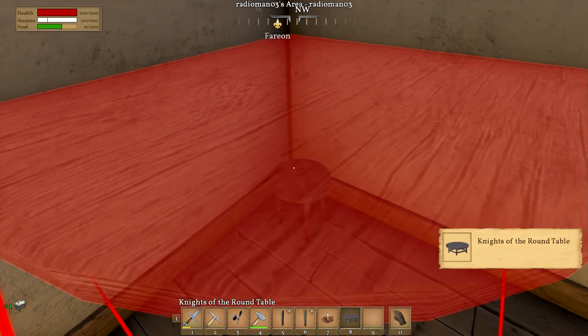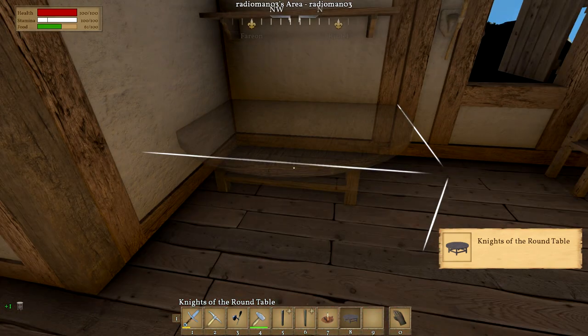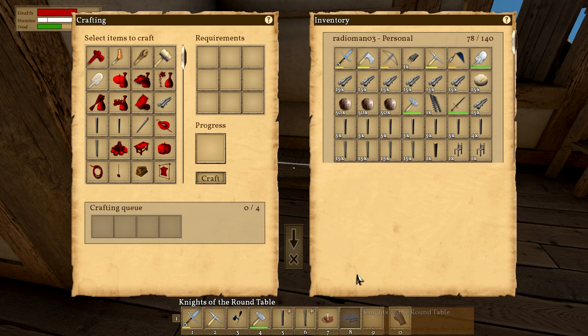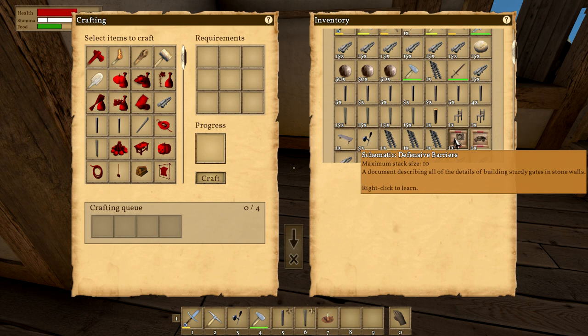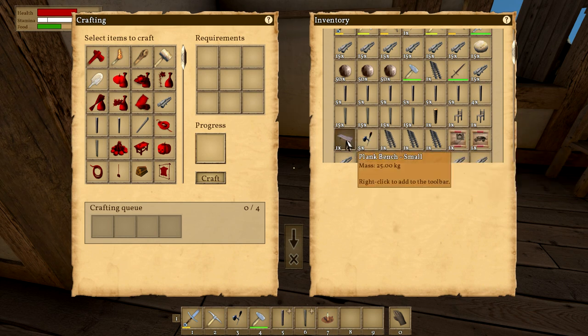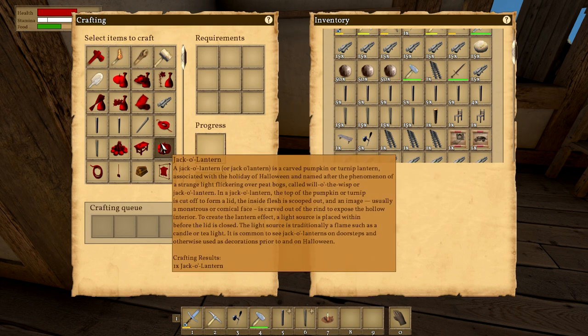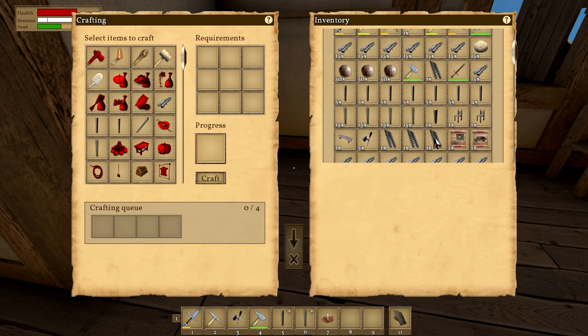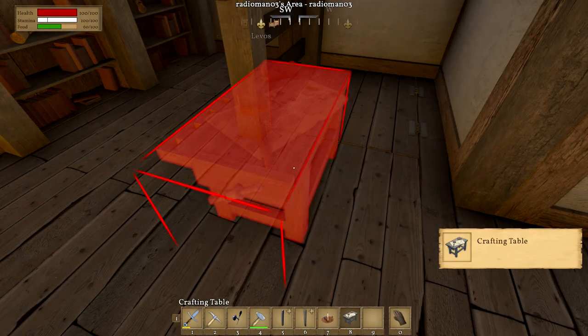Yeah, no, that's too big. I don't like that. That's way too big. Maybe for the Great Hall or something that would be a good table, but not for up here. I do have that bench, but I wanted the bench for outside. Let's go ahead and see if there's another small table here. Oh, I don't have the workbench down. I can't look at anything without the workbench.